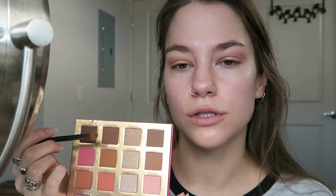Now I'm going to take a little bit of a deeper color and concentrate it more in the crease. And I'm gonna use this Sephora 205 brush, which is so bomb. So now I think I'm gonna go into the Mahalo shade. It's nice, it's not too warm, but it's a little bit darker than Shaka, right? Yes, there's a little kick up, but literally who cares?